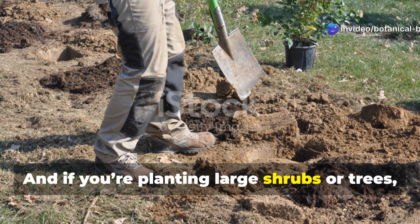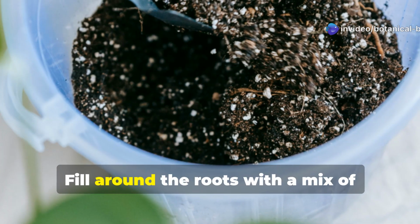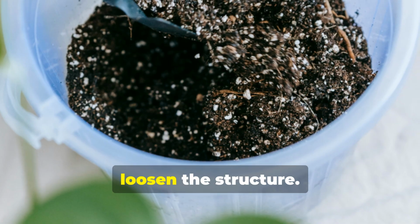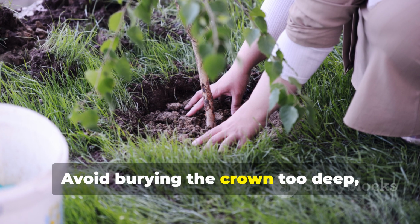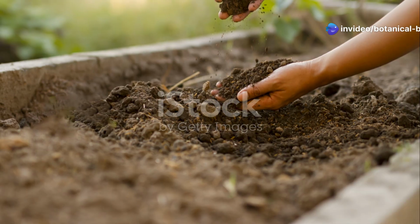And if you're planting large shrubs or trees, dig generous planting holes wider than they are deep. Fill around the roots with a mix of native clay, compost, and perhaps a bit of sand or grit to loosen the structure. Avoid burying the crown too deep, and always water deeply after planting to help roots settle.